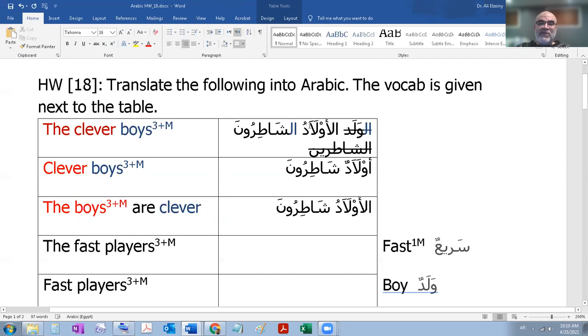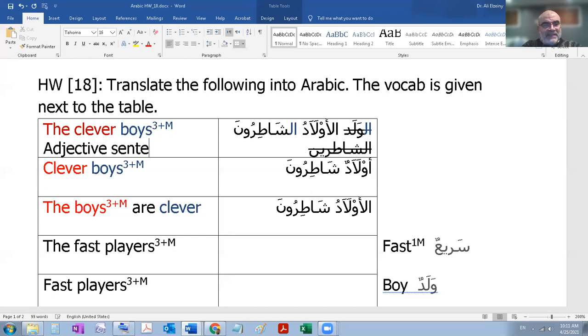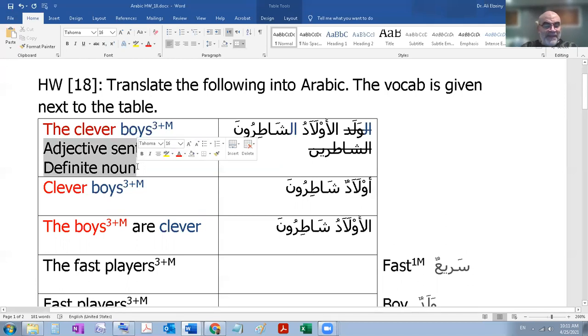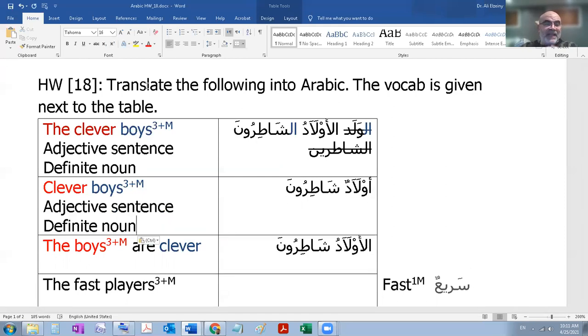If both the noun and the adjective have alif lam, then it's an adjective sentence. But if the mubtada has an alif lam and the khabar does not, so if the subject has an alif lam but the predicate doesn't, then it has to be a noun sentence. So here I would say this is an adjective sentence, and it is indefinite noun. How about the one down here? The one down here is an adjective sentence also, and the noun is indefinite.